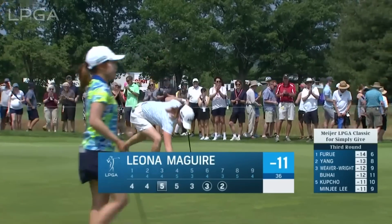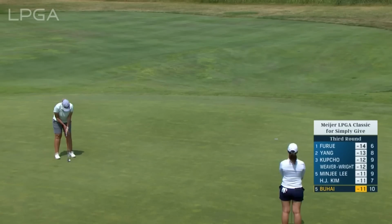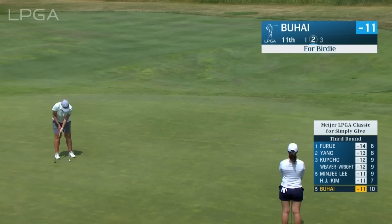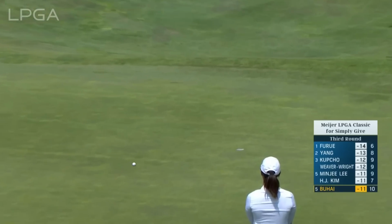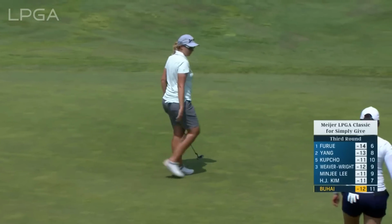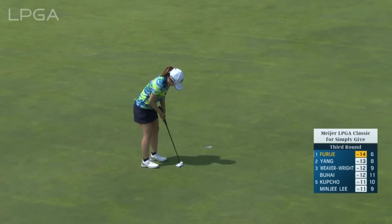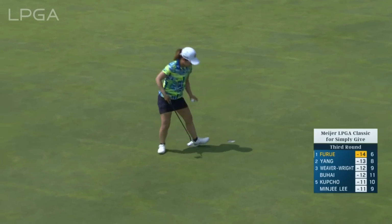A little late, but it's here. Last week's winner at the ShopRite LPGA Classic, Ashley Buhai, for birdie. And look out. Here comes the South African with 4 worldwide wins. It's her signature move, Karen. She'll step between the ball and the hole and then step back towards it.